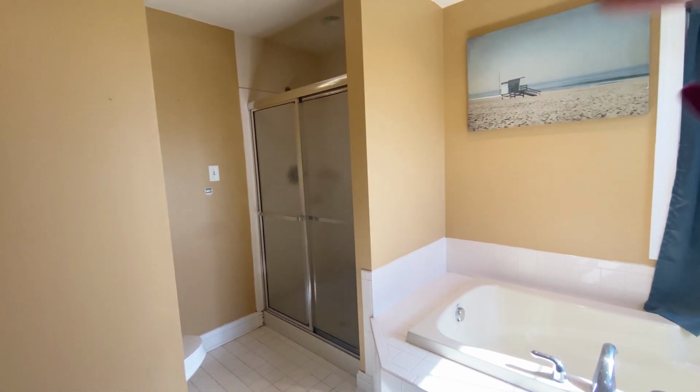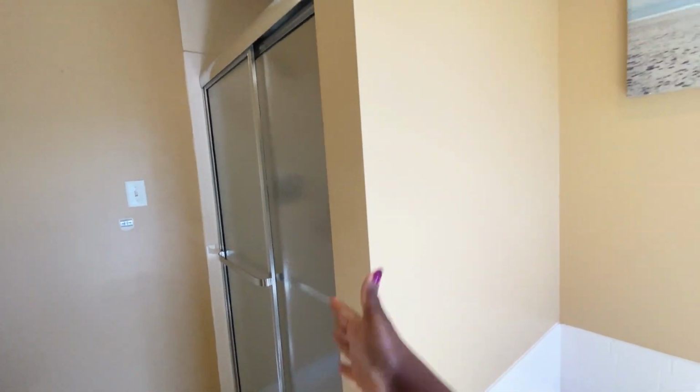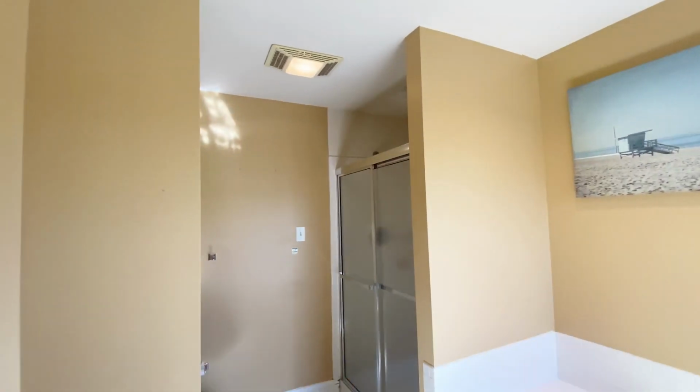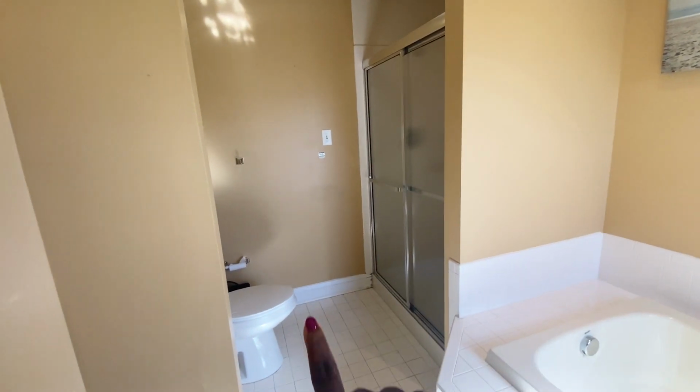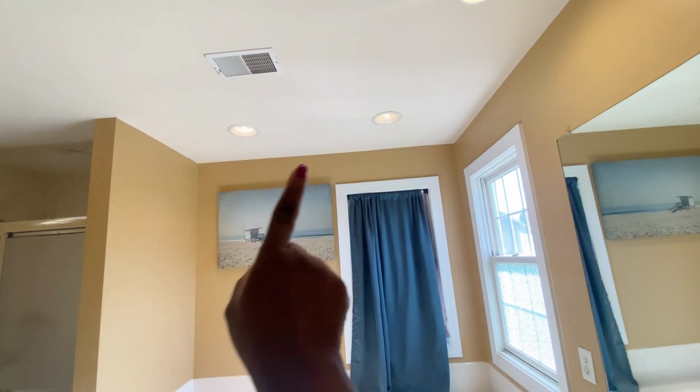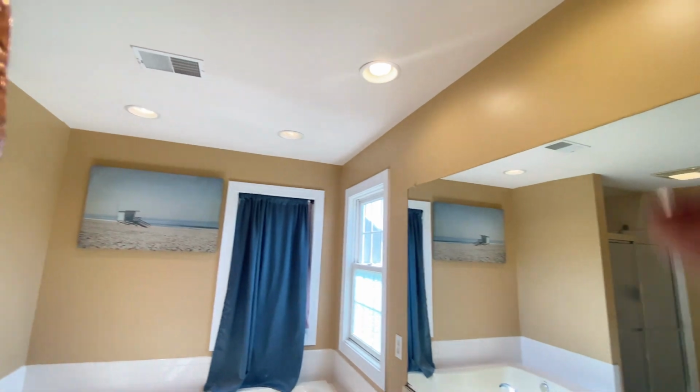And then also there's a wall that's between the shower and the tub. I want to take that out so that the space can feel a little bigger and we can have a frameless glass around the shower. And I'm also going to change the exhaust fan and the toilet. So we have a lot to do here. We're also going to be changing out the mirror and adding sconces on the side.